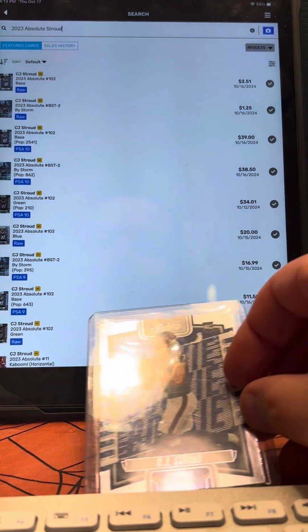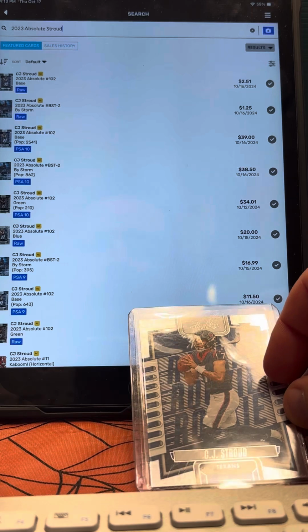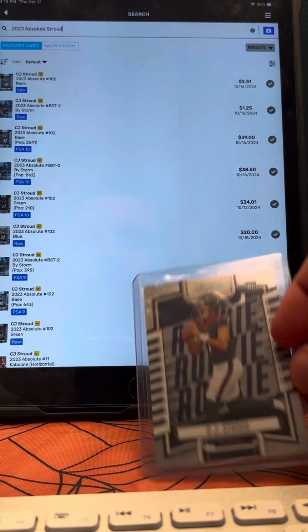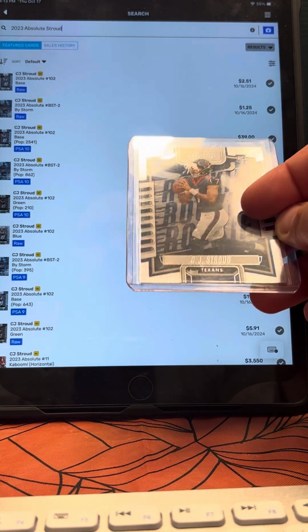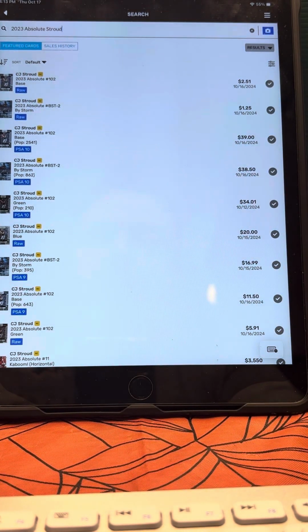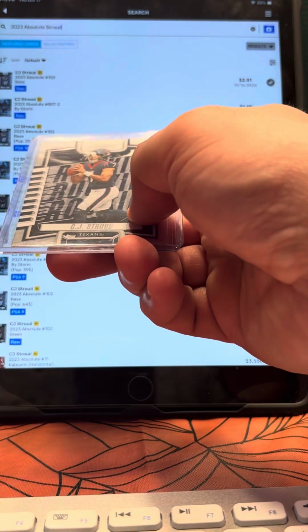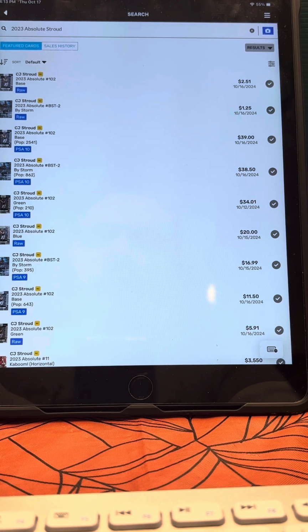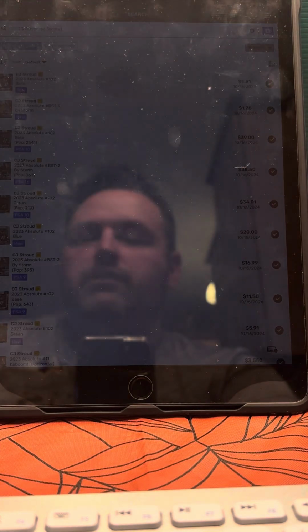And you might get a 9, in which case you're going to lose half your money. Or if you get a 10, you might make $10-15 on the card. So, okay. And you look at these pop numbers, 2541 versus 643. If you look at the card and you think it's clean, then maybe it's worth it. 2541 to 643 is a pretty good ratio.